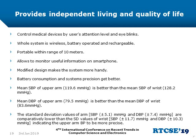So the results are in front of you now, and these results are what we get after performing the analysis of several individuals. The last point, the standard deviation values of arm, which is SBP plus minus 5.1 mmHg and DBP plus minus 7.4 mmHg, are comparatively lower than the standard deviation values of wrist, which were 11.7 mmHg and 10.3 mmHg, thereby indicating the upper arm BP to be more precise. So these points are basically takeaways for you after listening to me a lot.